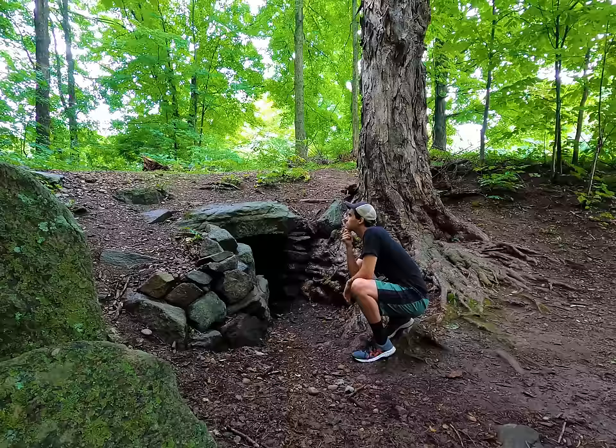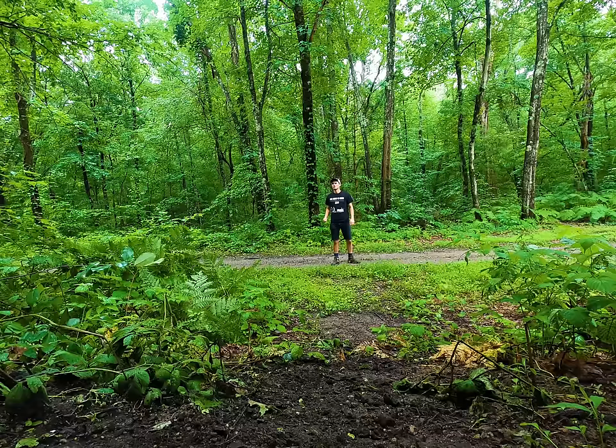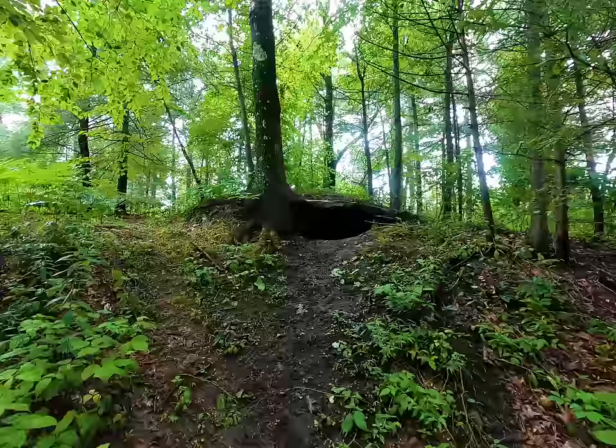Now, you look at this odd little chamber and you think, hey, I've seen one of these before. Yeah, just a couple weeks ago in Uxbridge, Massachusetts. A few miles south of here, you were doing the same thing, just screwing around out in the forest, and bam, another stone chamber.